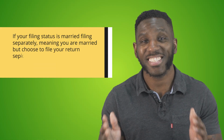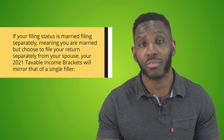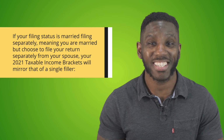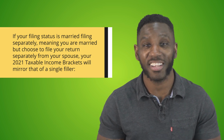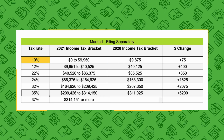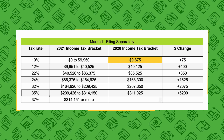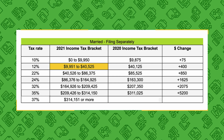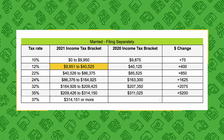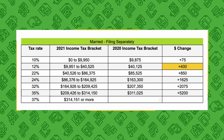If your filing status is married filing separately, meaning you are married but choose to file your return separately from your spouse, your 2021 taxable income brackets will mirror that of a single filer. So the first $9,950 will be taxed at 10%, which is an increase of $75 compared to 2020. Any income after that between $9,951 to $40,525 will be taxed at 12%, which is a $400 increase when compared to 2020.